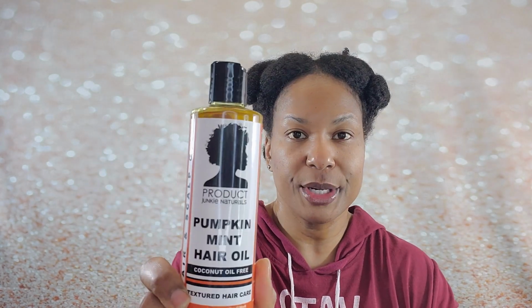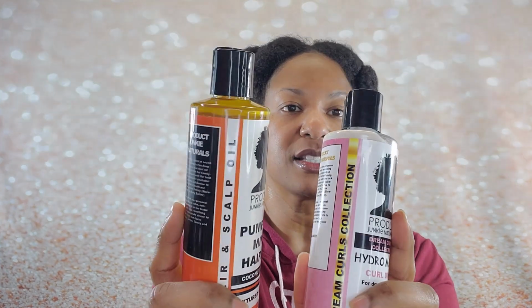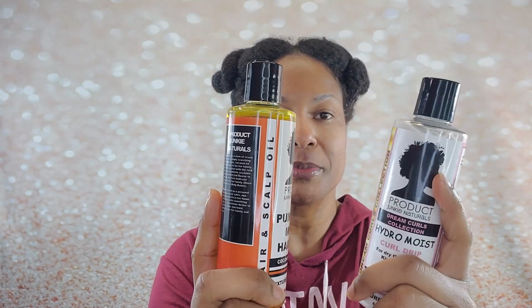And so this is one that I have not even seen anyone talk about. I know that the videos are out there. I know the reviews are there. I just chose not to watch them because I wanted to form my own opinion. But I am going to be using the oil, the pumpkin mint hair oil. You can see the color is different because this came out in the fall during their fall season with the orange label.